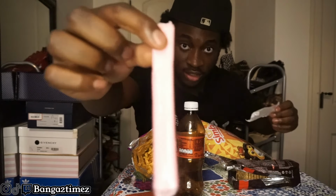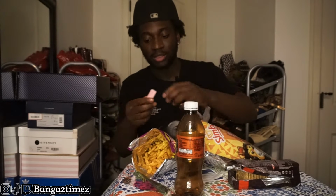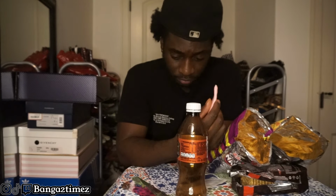So this is watermelon flavor. So this is like a bubblegum type thing. Oh, look at that. Okay, really chewy. It's getting stuck on my teeth, I'm not gonna lie. The only thing I don't like is how chewy it is, so I'm wondering if this is a bubblegum. Let me know if I'm eating this wrong, because is this a bubblegum or do you actually chew it and eat it?